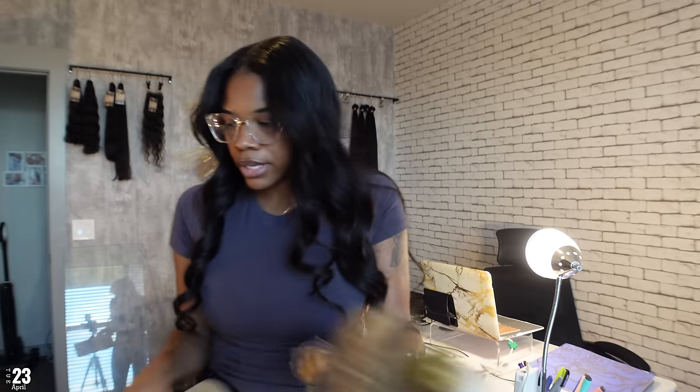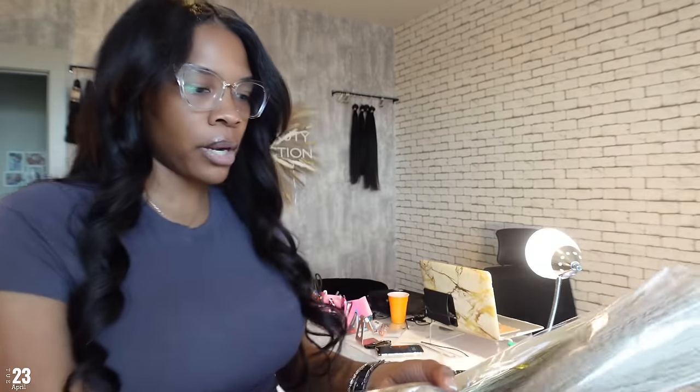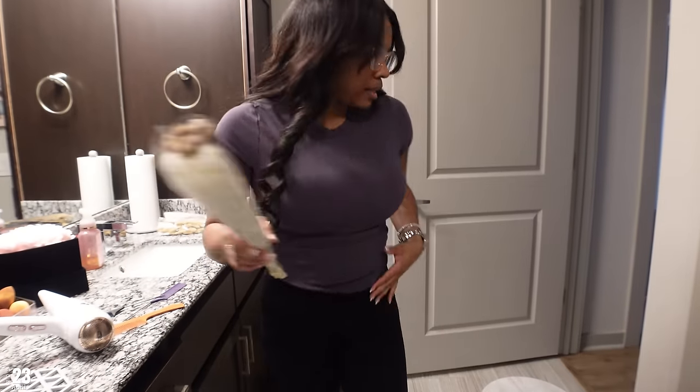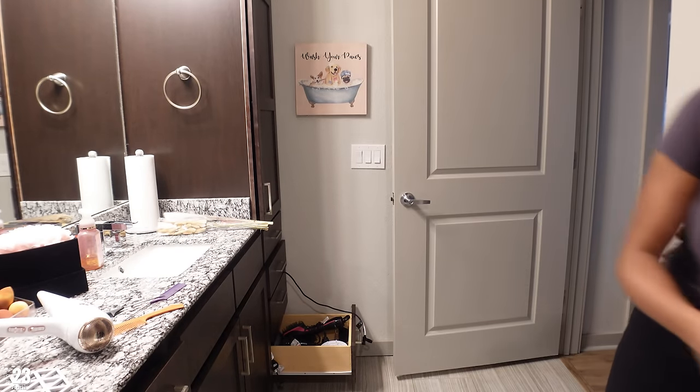I forgot to put these out in the sun. So what I'm gonna do is blow dry them a little bit and then spray them with some hairspray. And that's just gonna have to be that. I'm gonna do it in the bathroom because the bathroom is a lot easier to clean up than carpet, because there's no carpet in here, so I don't gotta worry about it.